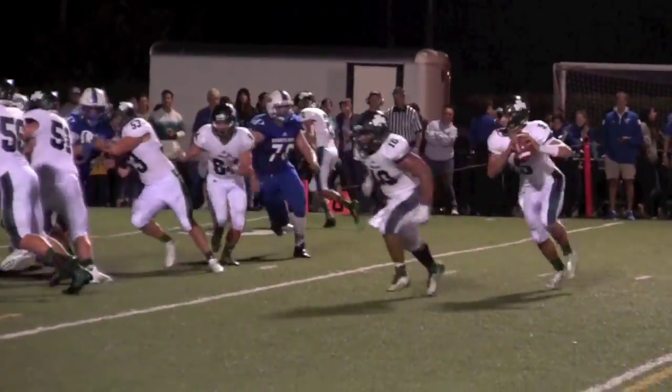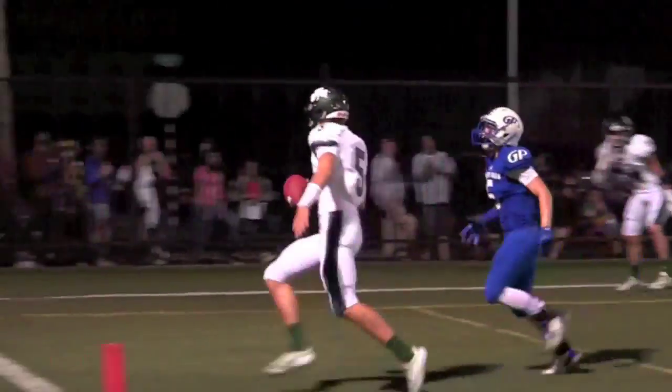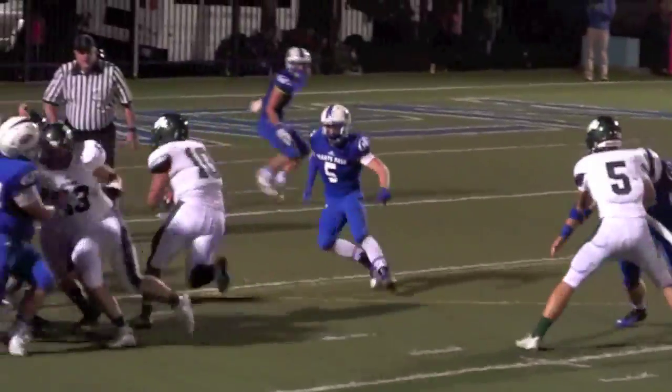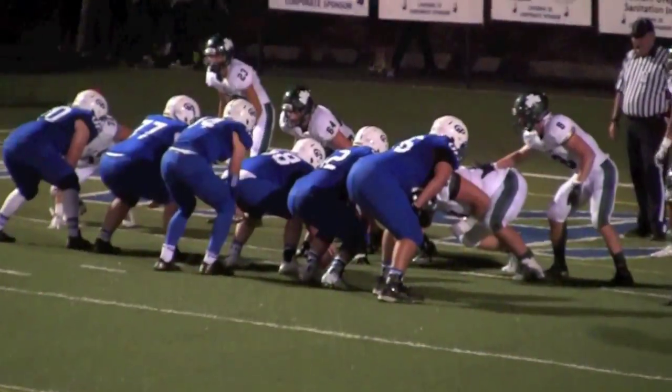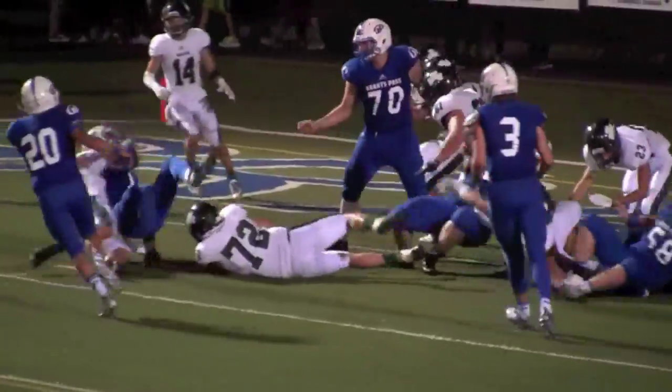But this time, Herbert responded with a 2-yard run to pay dirt with less than a minute to go in the first half, pushing the Sheldon lead to 10 points at the break. After an Irish touchdown and Grant's Pass safety, Sheldon stopped the Cavemen on 2 fourth down plays on back-to-back Grant's Pass drives inside the Sheldon 5-yard line.